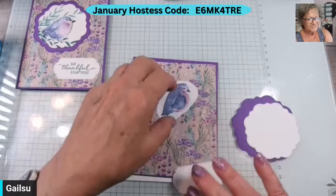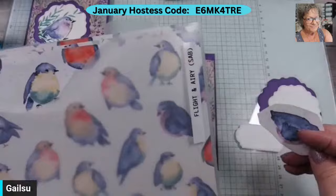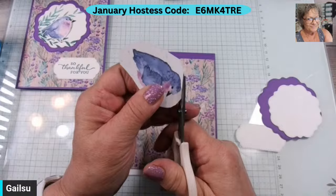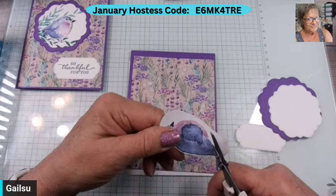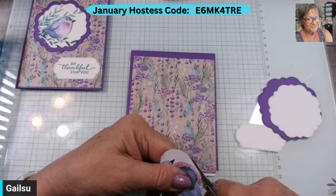We got to cut out the little void too. Oh, yeah, that's right. I also used, what's it called? Flight and Airy. This is also something you can earn with the Sale-A-Bration. All right, let's cut this. It's a quickie. He doesn't even have feet. Look at her go. A little mishap. We'll just pretend I cut his feet off. No, I didn't. He came that way. Oops. Come on. You were doing good. Don't mess up now.